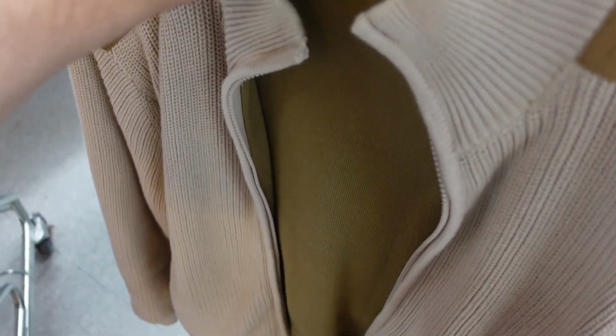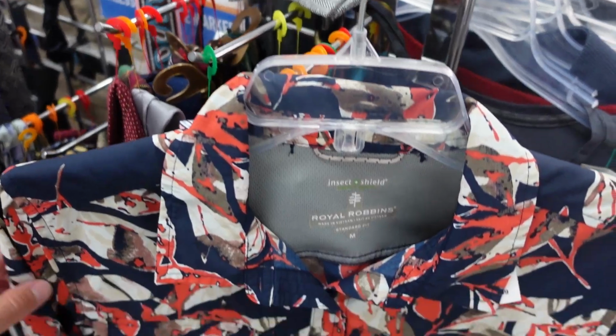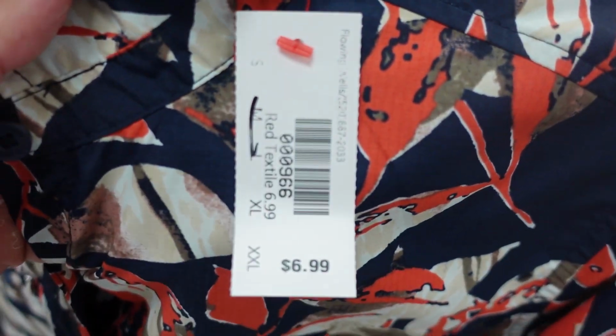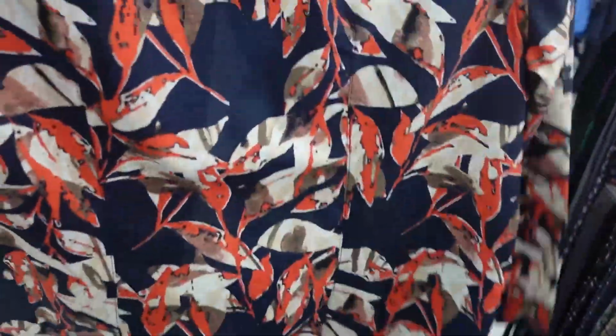It's got the nice elbow patches. Super cool. Nice thick quality Orvis sweater. These things are heavy. Royal Robin's, pretty good brand. Insect Shield. Medium, not the best size, but they kind of want $7 for it, which is kind of a lot, but the pattern's so good that I'm gonna pick it up. Nice invented outdoor shirt.